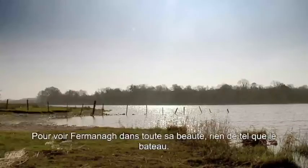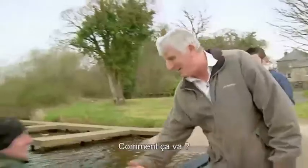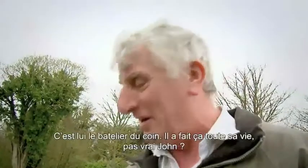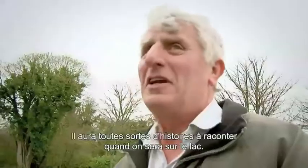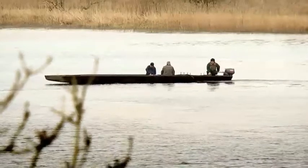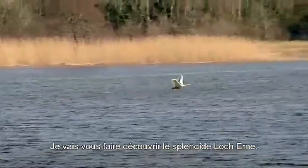But the real way to discover the beauty of Fermanagh is by boat. How are you? Very well. Yourself? This chap is the boatman here. He's been working here a lifetime, haven't you, John? So we'll be fit to tell you a whole lot of stories about this loch when we get out onto it. But I'll bring you on a journey now to see the beautiful lake that Loch Erne really is.